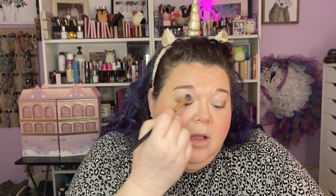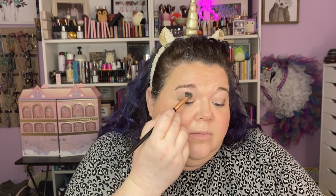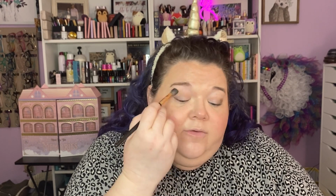That's a pretty shade. And then I'll use the shade Vendella. I don't know what. It's another kind of neutrally beigey shade, and we'll blend that out a bit before we put a shimmer on. This is going to be a real quick and real easy look. I think that's part of the draw of Laura Geller products, is how simple and straightforward they are.